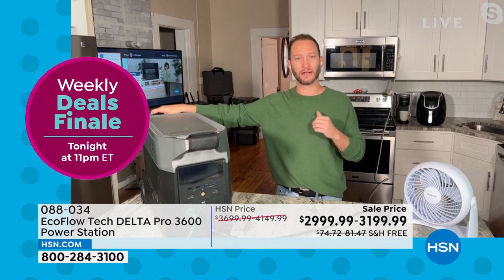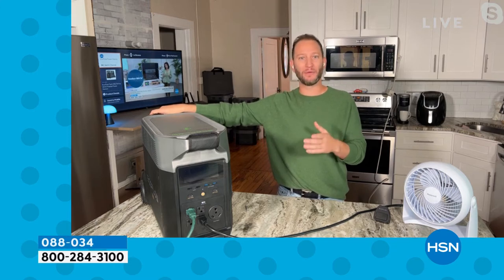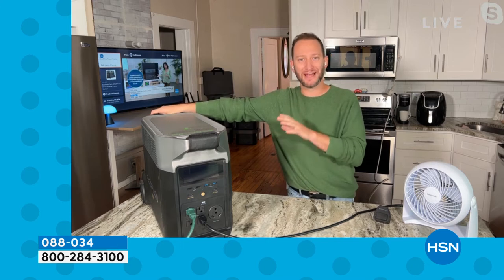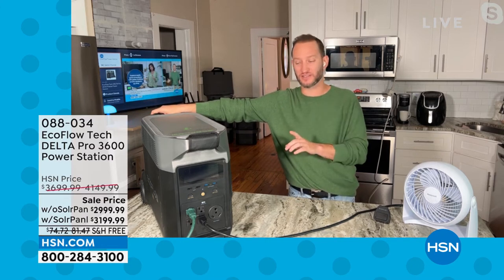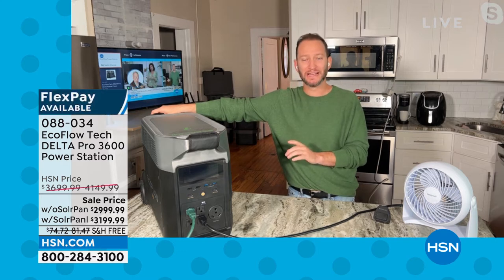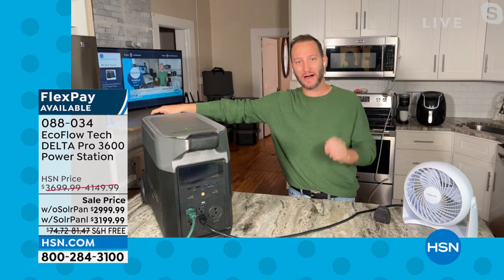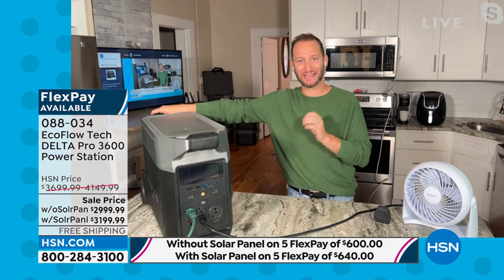Before I go start running any of those, I wanted to talk about what Alice was saying too, that you were talking about the technology of it and the advancement of it. This is LFP technology that's built in. Now, what that means is it's a LiFePO4 battery system. That battery system, if you were to recharge this 0 to 50%, 6,500 times, this will last you 10 years.